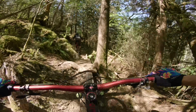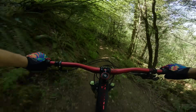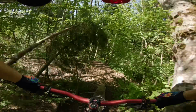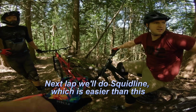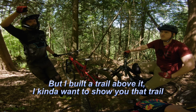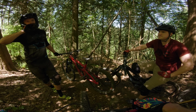Woo! Uphill skinny. That's awesome. All right. Woo! That's cool. Yeah, dude. Heck yeah. Next up we'll do Squid Line, which is easier than this, but I built a trail above it. I kind of want to show you that trail. That'd be cool, yeah. It's got double black stuff on it with ride-arounds.